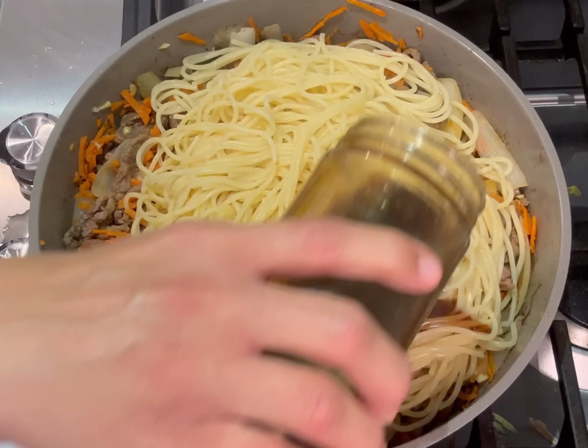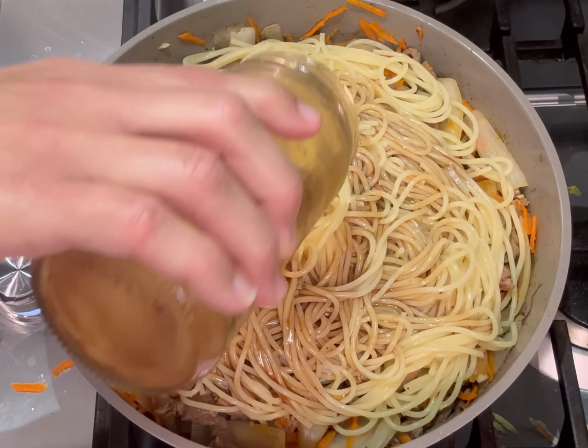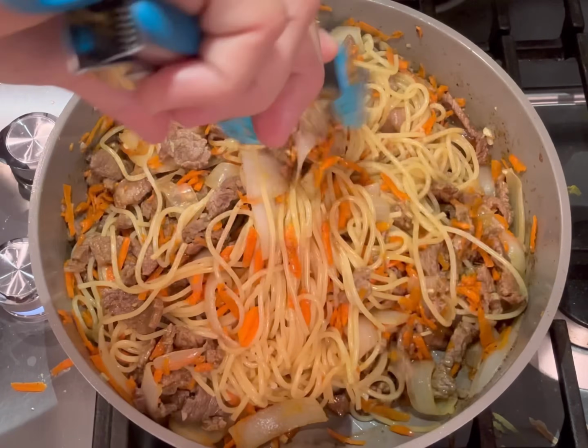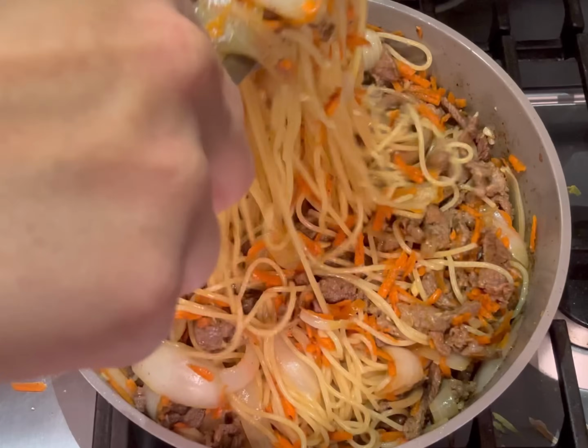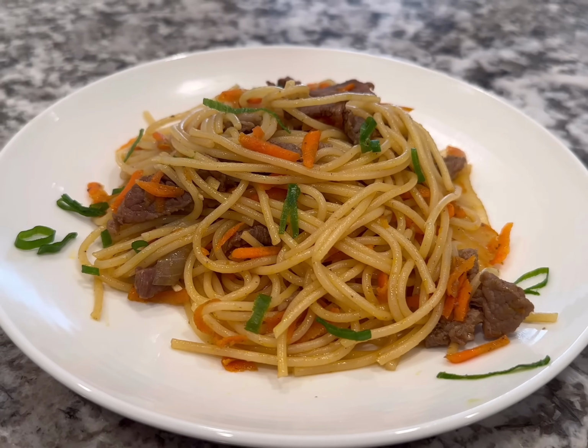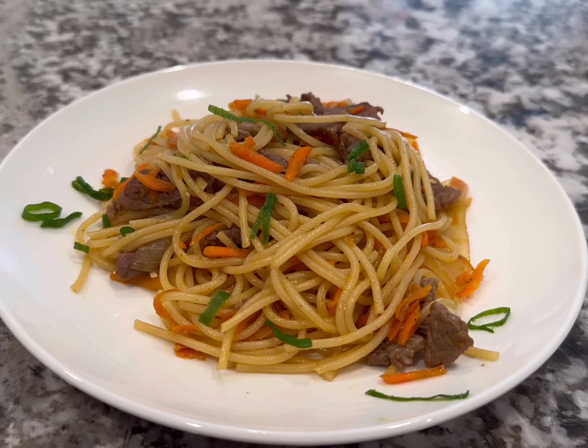Then I added my cooked spaghetti and the sauce that we prepared earlier, gave it a good stir, heated it through, and that's it. And then I just served it with some hot sauce. It was absolutely delicious. And again, if you want a nice brown sear on your flank steak and you want that fat to sort of render, then just make sure you don't overcrowd like I did.